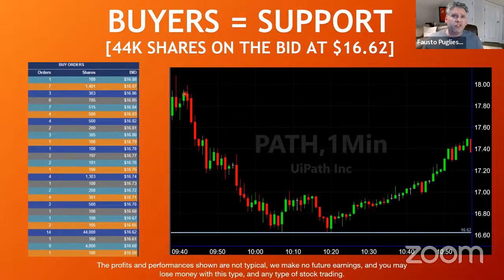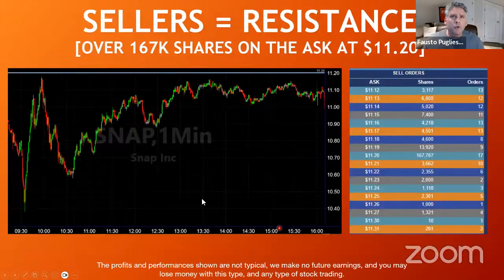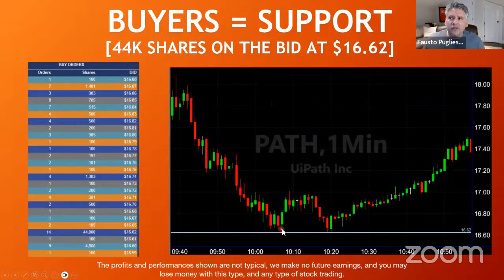Here's a stock. You can see it started around 9:40, and it was at $18, and it came all the way down to about $16.64. It hit there around 10:05, went back up to 17, came back down to 16.60, and finally went all the way to 17.40. Now, why did it stop at $16.60? Where did that come from? Why did it stop at 15? Why did it stop at 17? Why 16.60? Well, I'll tell you why.